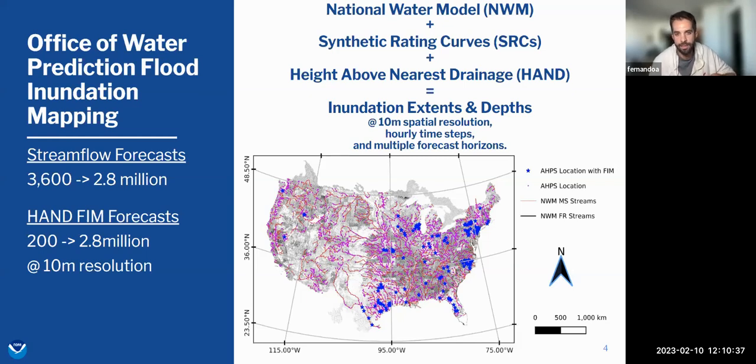Previously, the legacy forecasting system AHPS produced flood inundation mapping products at about 200 of those 3,600 locations. So now we have a significantly larger footprint of forecast flood inundation maps available in the United States. And again, I do want to clarify this is all in the fluvial context. We can go to the next slide.